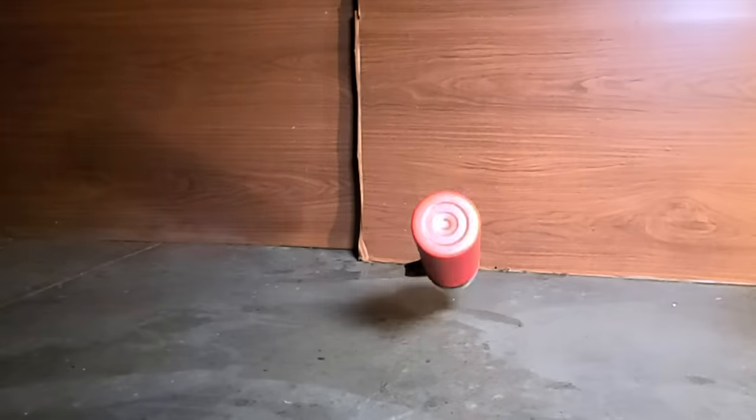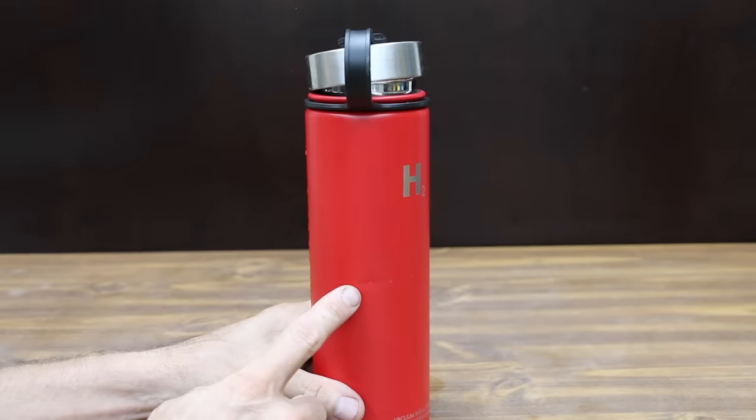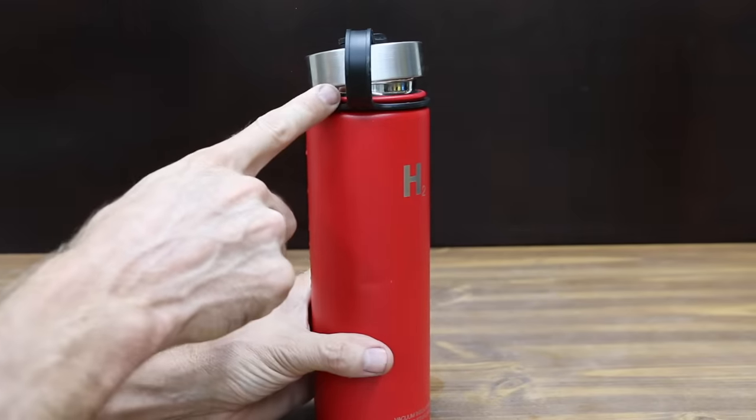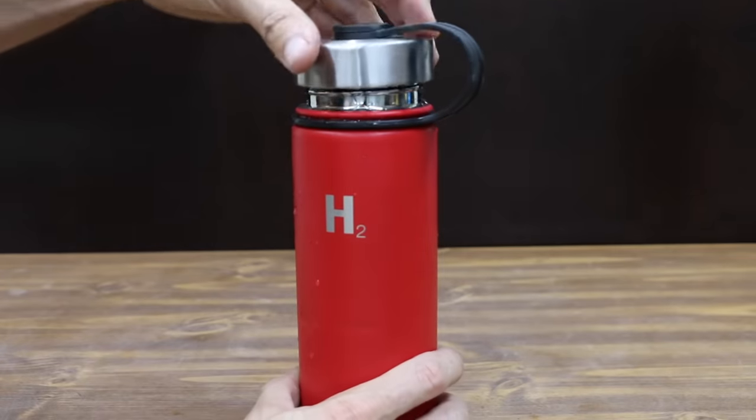The cap on the Hydrology lid shifted out of position and a little water leaked. The Hydrology experienced a little bit of cosmetic damage and the lid is on a little crooked. I don't think there was any damage to the Hydrology. I'm gonna put the lid back on and see if it still holds water.